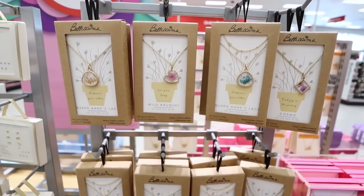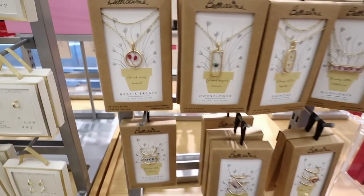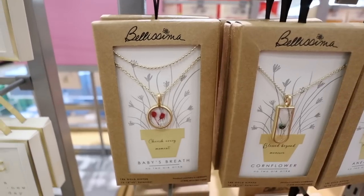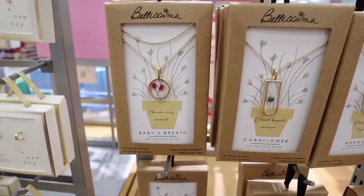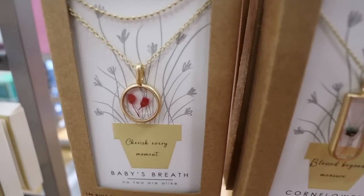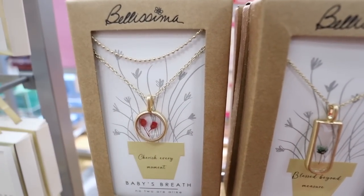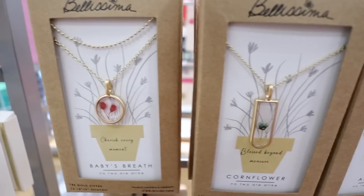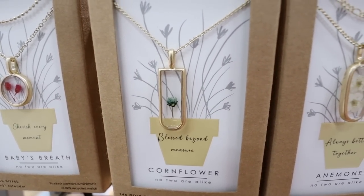Okay, I have to start with this one because this is the one that immediately caught my attention and I am just loving these right now. So they are necklaces and rings that have real pressed flowers on the inside and no two are alike. So this one is a necklace, it's brushed gold and it does have two different chains. I love this dainty little ball chain right here. This one has baby's breath. This is a little cornflower. Can you see that?